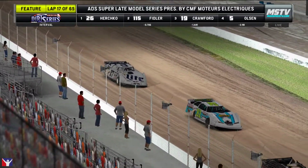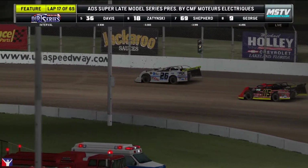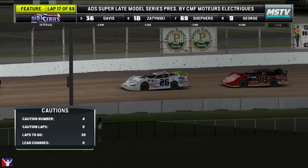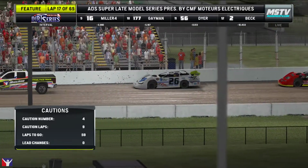What brought that up? But we are going back to live here. Drew Herchko again still is your race leader. Nobody's been able to touch him. He has led 16 laps here, of course, 9 of those have been under caution here. 59 laps to go, so we'll get the green flag.